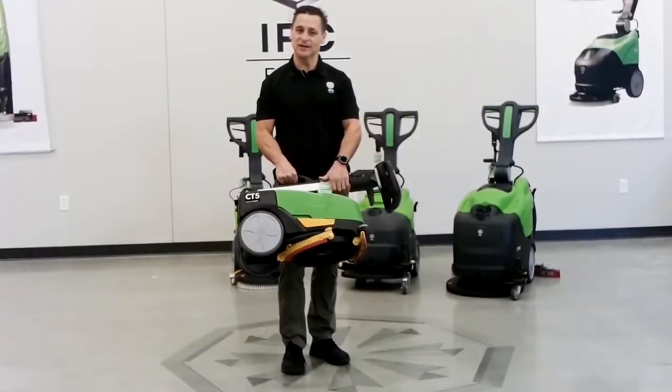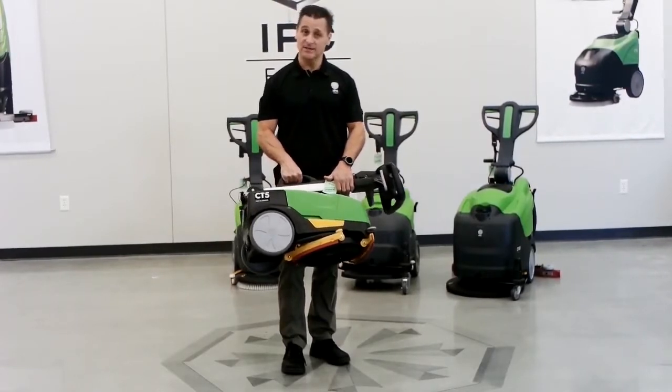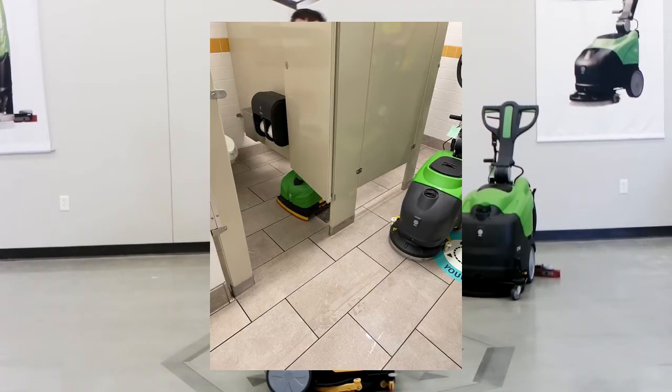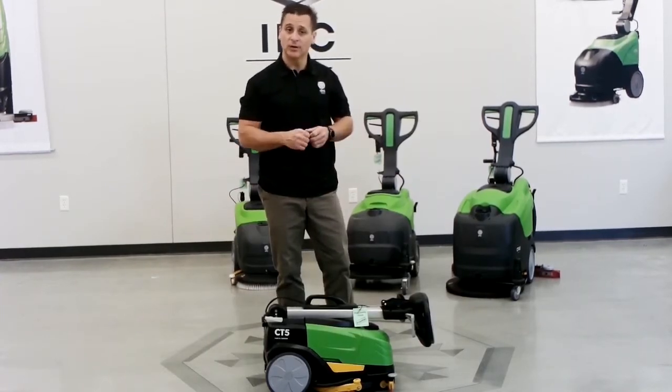Our newest addition to the compact scrubber line is our CT5. As you can see, it's light, so it's portable. Perfectly designed for bathroom cleaning, to get underneath sinks, around commodes, in the stalls, and the unit works forward and backwards, introducing clean solution, scrubbing the floor, and recovering that dirty water.